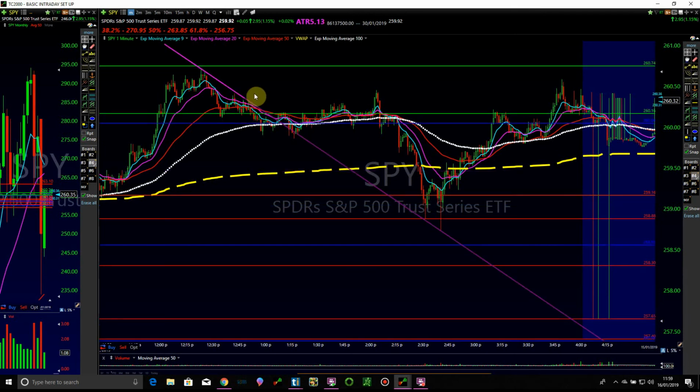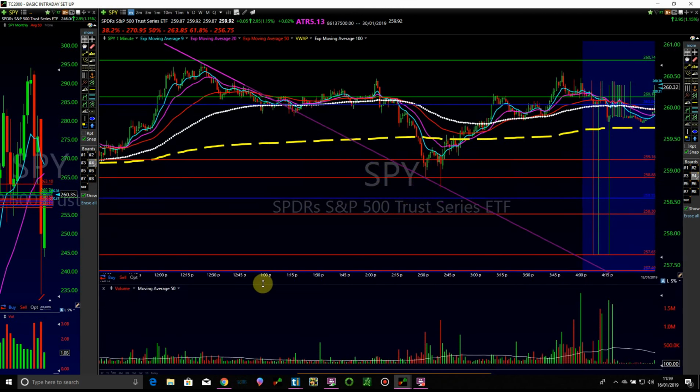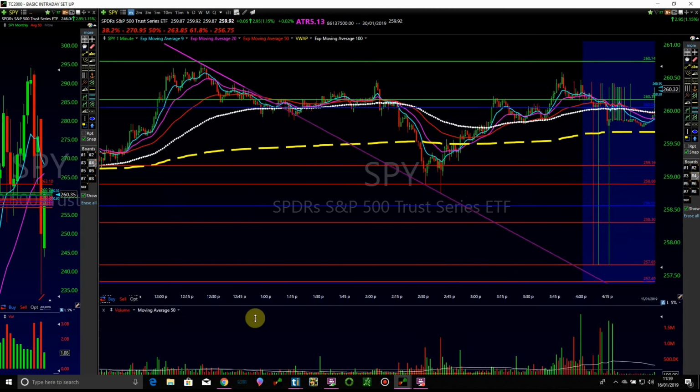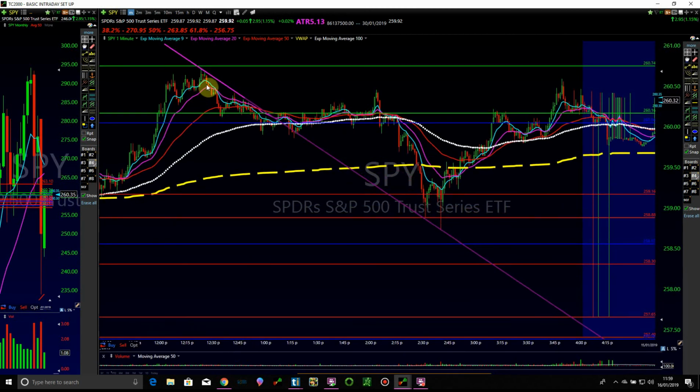Okay, so we push up. SPY pushes up and it starts to top off. And we look at volume profile. Okay, volume profile was push and then a drop in volume as it starts to top. A slight push and then a drop. Volume wasn't good. It was struggling to break the moving average 50 for long periods of time. So given the fact that the volume was nothing impressive and we were topping off, we gave it a little shot and we took it.